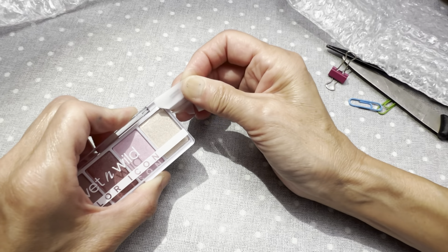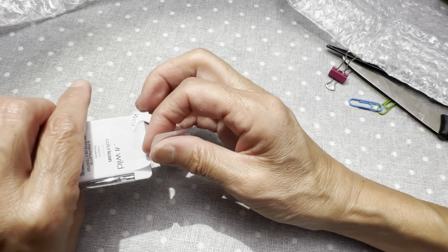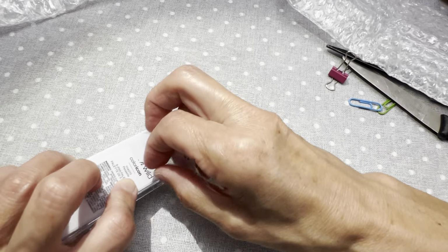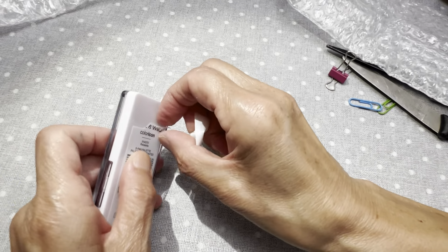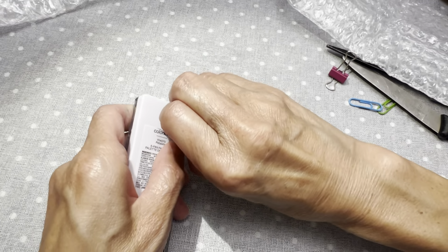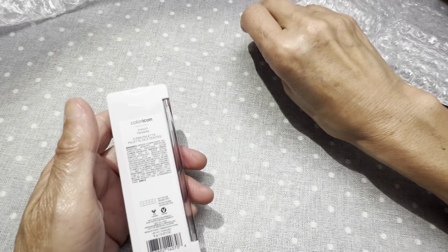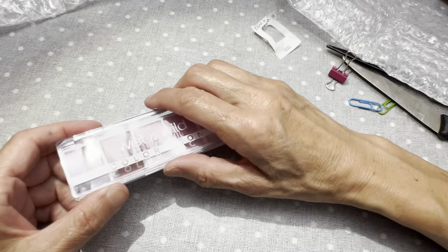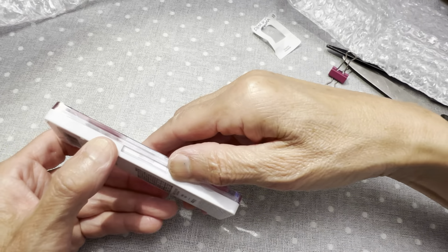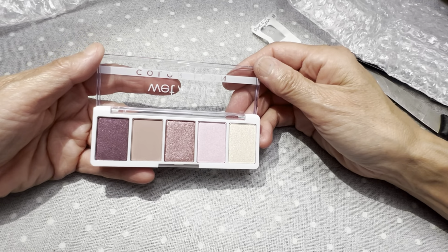Okay, I was thinking, I always use those nude colors, natural colors, and not very fancy colors. I do not have any other color that is fancy, that is different. So I was thinking maybe I should give myself permission to try something new, to try a new color. This is why I bought this.